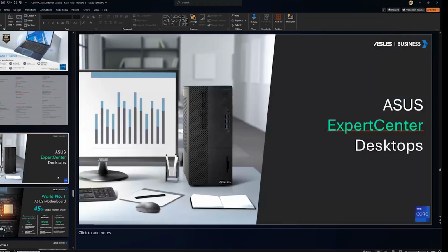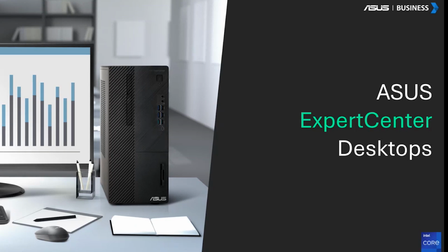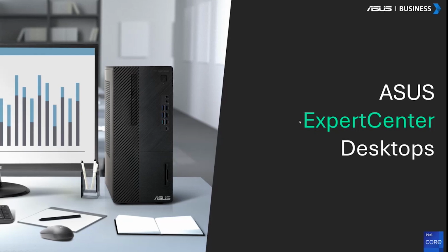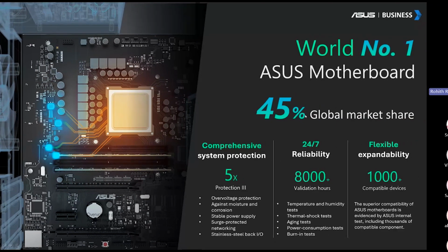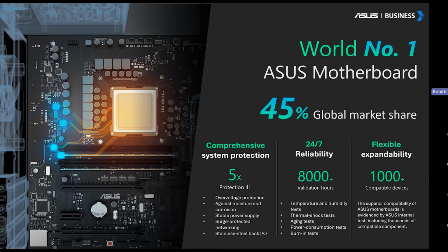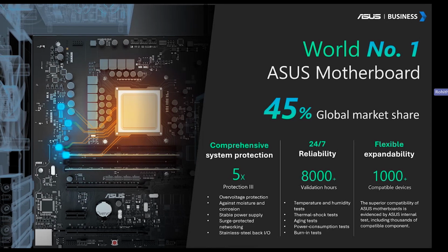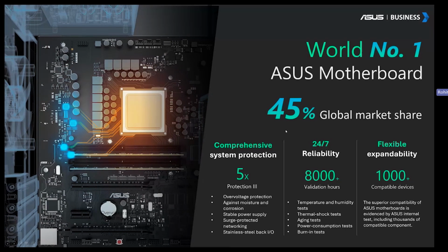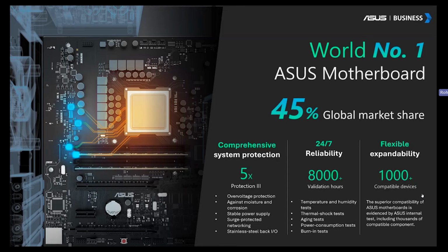So let's quickly start looking at the Expert Center lineup. Before we start on looking at the models, I'll try and show you, this will not take a lot of time, what are the key things you have to look out for when you're trying to compare our Asus desktops with something else. First of all, unlike other brands, we use our own motherboards. There are other brands which have to use boards made and assembled by other brands. We have been making motherboards for a very long time, and we know how good our motherboards are. It completes us as a brand, making our products completely from the inside out, from the board to externals, power supply, everything. And we have like 45% global market share with our motherboards. One in every seven motherboards across the world has an Asus motherboard inside, is what the statistics tell us.